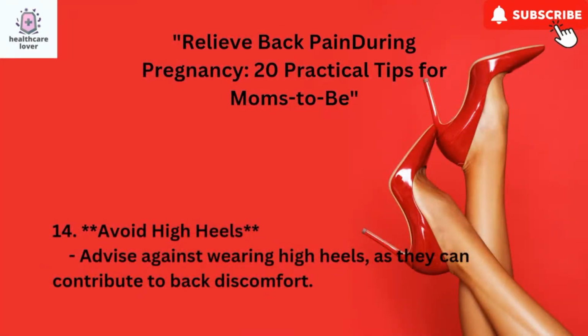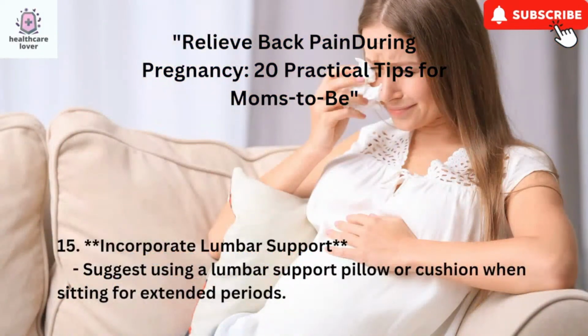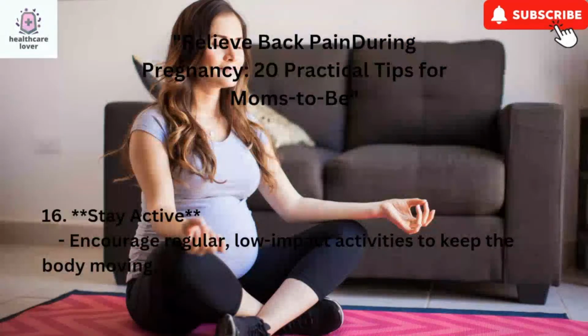14. Avoid high heels. Advise against wearing high heels as they can contribute to back discomfort. 15. Incorporate lumbar support. Suggest using a lumbar support pillow or cushion when sitting for extended periods. 16. Stay active. Encourage regular, low-impact activities to keep the body moving.